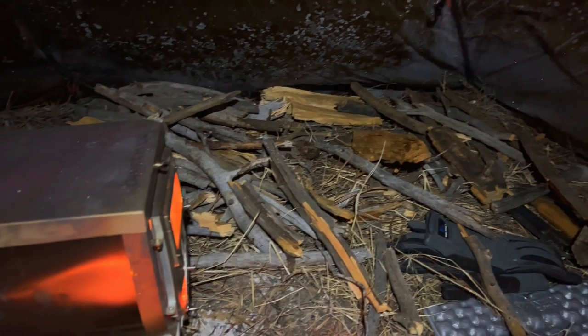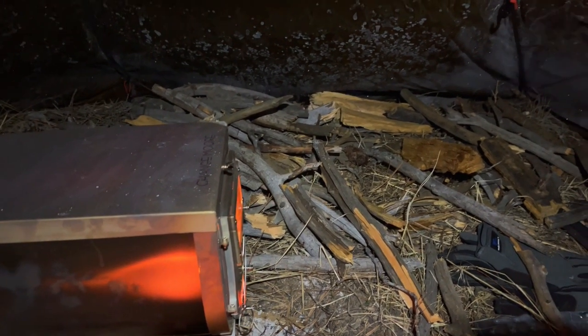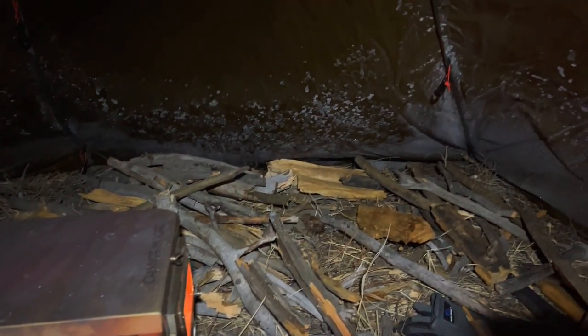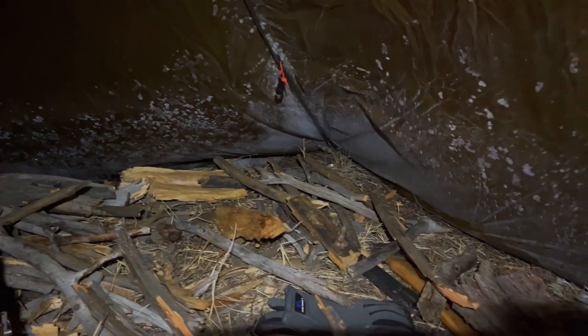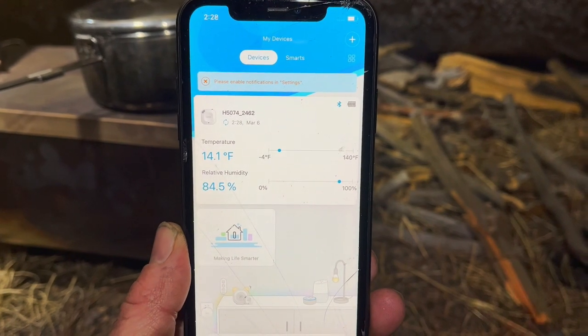Well, I just got up for a little bit. Threw some more wood in the fire. Look how frozen everything is. It's 15 degrees out right now. 15 Fahrenheit. 14 degrees outside. 2:30 in the morning.